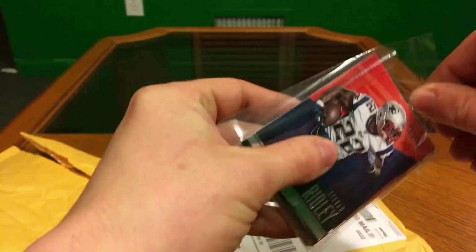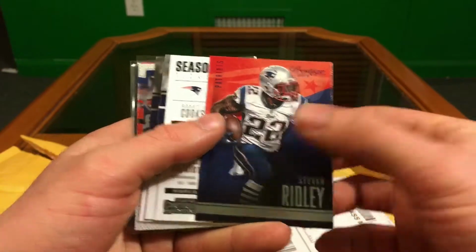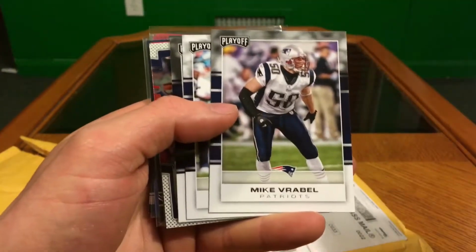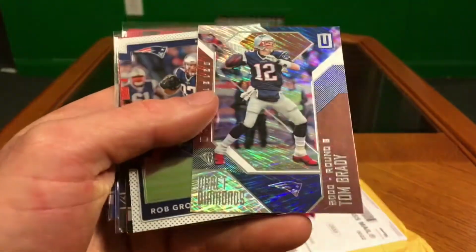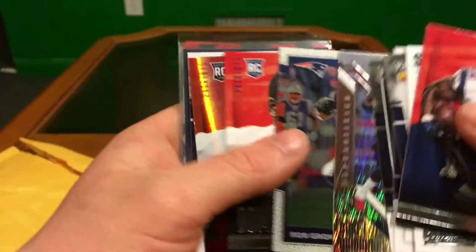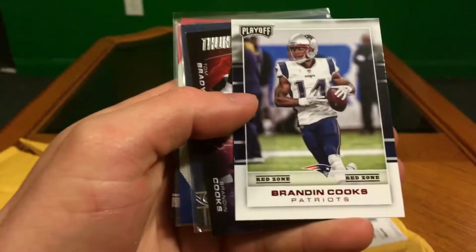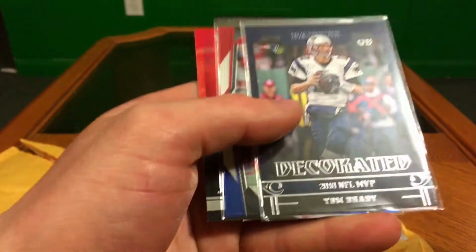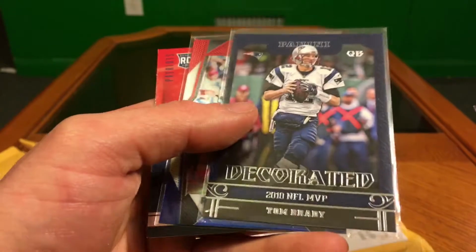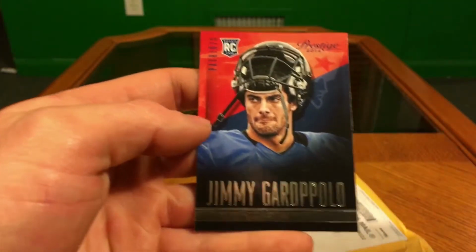Very cool. All right. So let's get into this first one. All right, Stephen Ridley, Brandon Cooks, Mike Vrabel, Willie McGinnis, Tom Brady. Oh, that's cool, Tom Brady. Rob Gronkowski, Dominic Easley, another Dominic Easley. Brandon Cooks, red. Thunder and Lightning, Brady and Cooks. We got Tom Brady, 2010 NFL MVP, decorated. Rob Gronkowski, red, white, and blue prism. Jimmy Garoppolo, rookie card. Those are pretty cool.